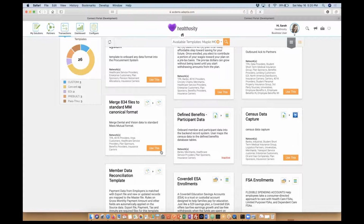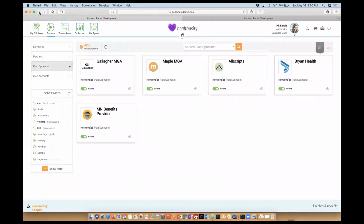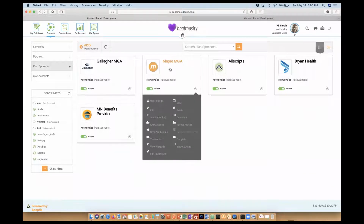Once you use a template to define your transactions, those transactions are then shown within that particular customer profile. So if I go back and let's suppose I have used this template to define my data feed in terms of onboarding the enrollment plans, those data feeds can now be shown if we go back to this particular customer profile under the transaction page.